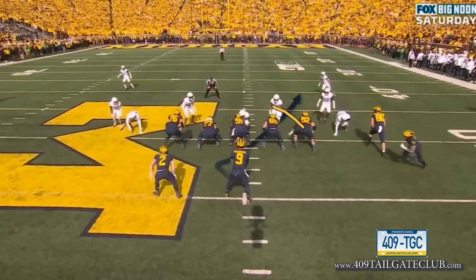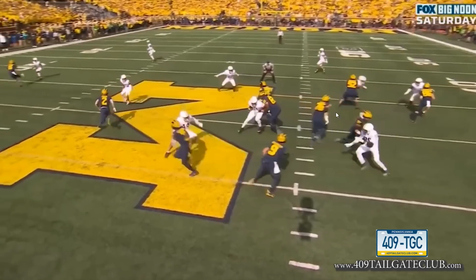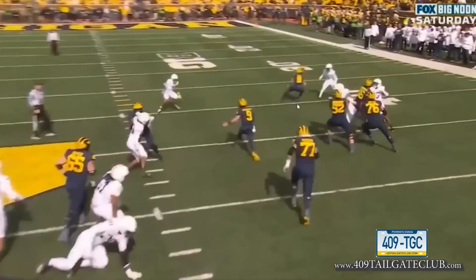So now we're going to get a down block. We're going to get a down block. We're going to work to here. We're going to kick this guy. We're going to wrap around for this guy. And he's got him. Notice how Michigan has numbers. That's not good in this situation. Now, everyone has a guy blocked, and this is where we run into a problem.